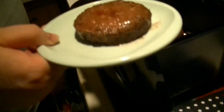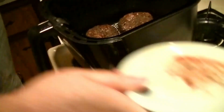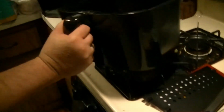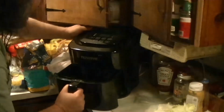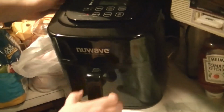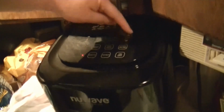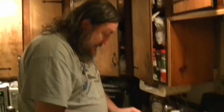Maybe a little bit more on those. Yeah, it's running kind of bloody there. Yeah, so that was going to require at least 18 to 20 minutes. So let's pop this in. There we go. And we're going to start for, let's give it 5 minutes. Okay, and then we're still working on the lettuce tomato bar.